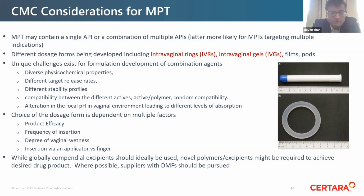Stability profiles, they could have different chemical stability, they could have different thermostability. So again, in manufacturing processes, you need to make sure that they are staying stable, and that the same process could be applied to multiple APIs. Surface crystallization risk, depending on API characteristics and physical form, that risk could be more prevalent for one API compared to the other, and you need to keep that in mind. Compatibility, again related to the stability profile in the bullet above, equally important is compatibility between different actives, and between the active and the polymer system you are using, and everything that will be coming in contact with it during use, like condoms, tampons, and that's something that the regulatory agency will expect you to show compatibility with as well.